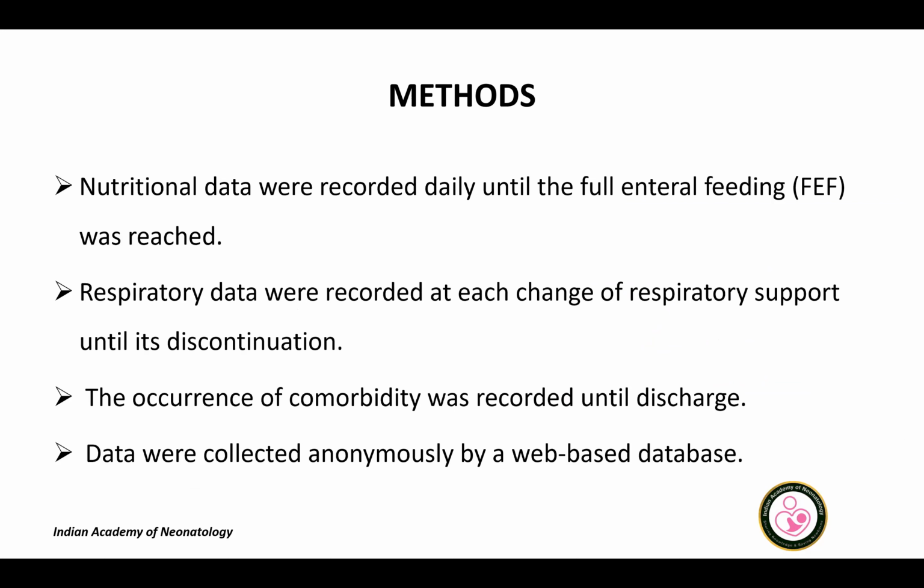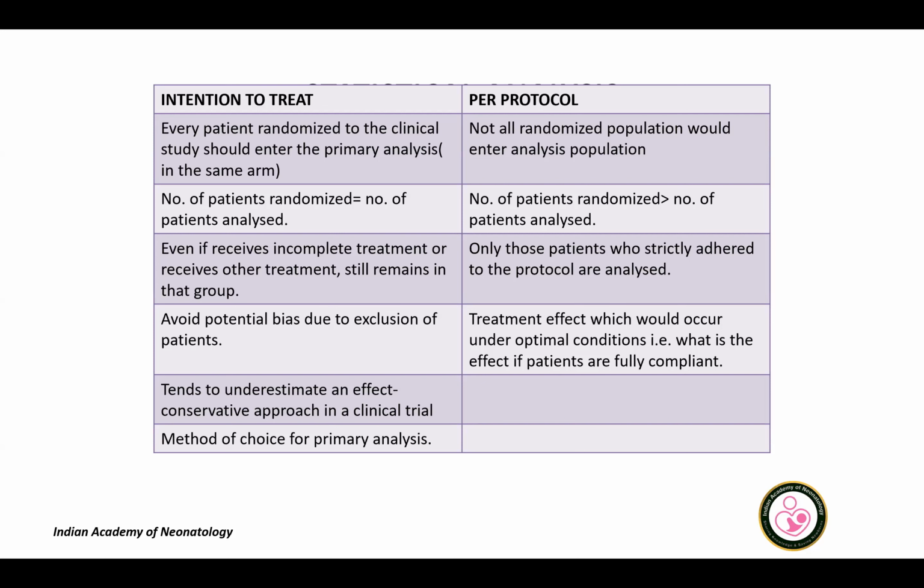Again, in intention to treat, number of patients randomized is equal to the number of patients analyzed. And in per protocol, number of patients randomized is more than the number of patients analyzed. Again, in intention to treat, even if the patient receives incomplete treatment or receives other treatment, still the patient will remain in that group to which that patient is randomized.